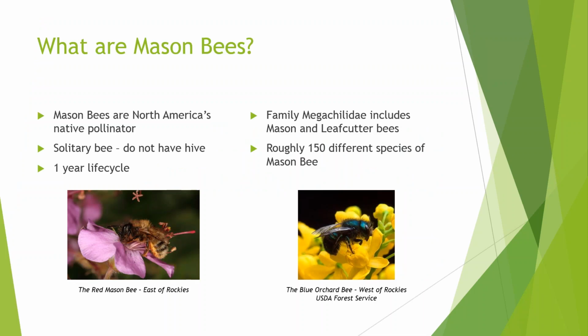First, what are mason bees? Mason bees are North America's native pollinator. They were actually native to North America, where honeybees were originally imported with the European settlers. They are a solitary bee, so they do not have a hive. They are different from honeybees in that they do not have a queen, they do not make honey, and they don't have a social structure. Every female is her own queen, and she does her own work and takes care of her own eggs.